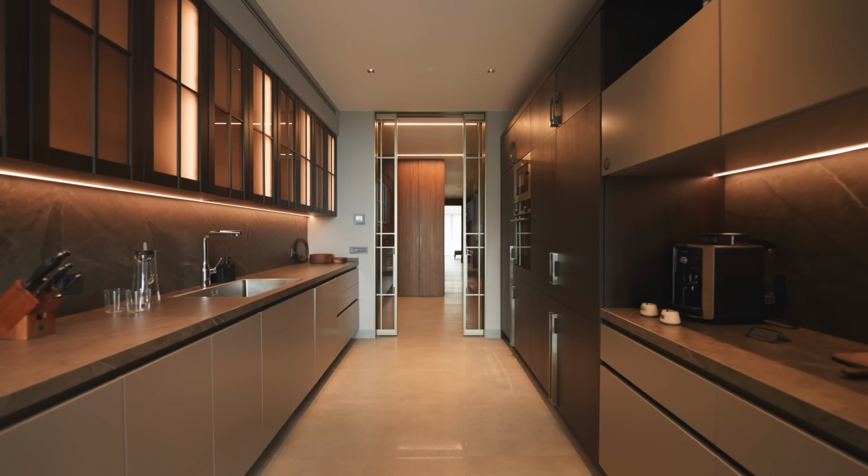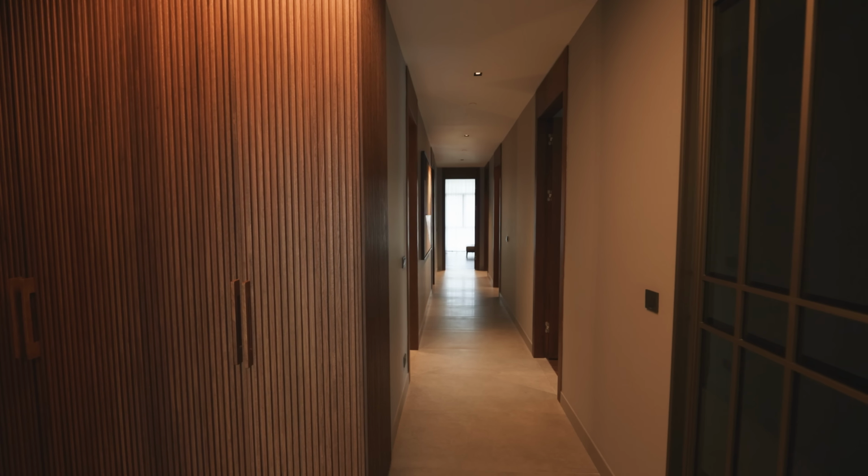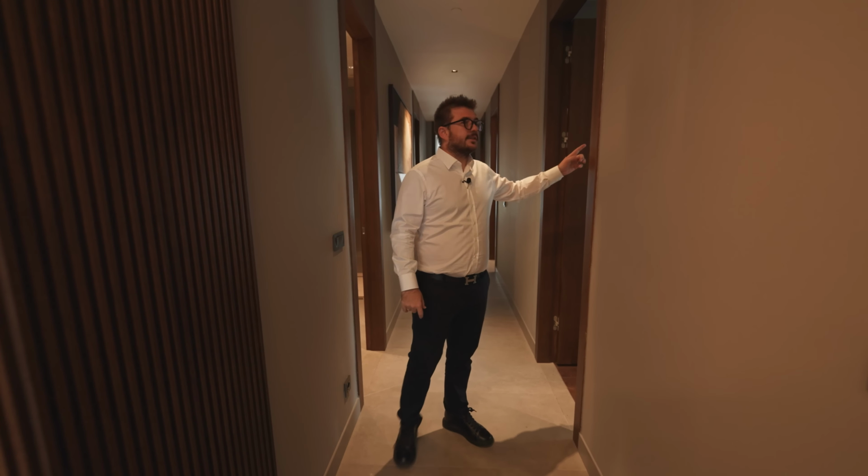Now we are passing from this kitchen space to the corridor. From this corridor, this space will show us 4 bedrooms plus a maid's room. So I'm starting with this first one.